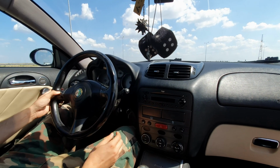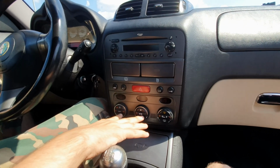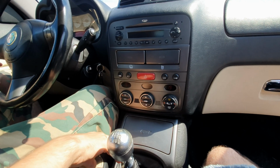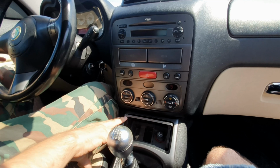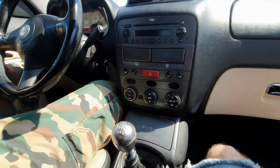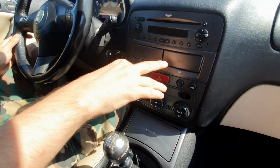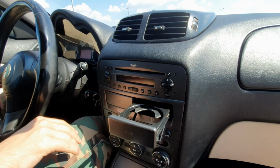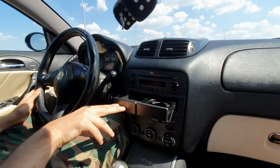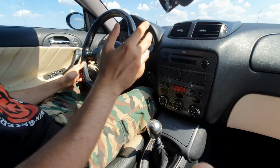Right, for the central console we have double adjustable climate controls, and this is a bit I like. An ashtray which also has a lighter in it, because everybody smoked in that period. Over here we have a cup holder that fits nicely into the console, and also a coin storage space. Pretty nice. They really thought of it. It's really ergonomic inside.